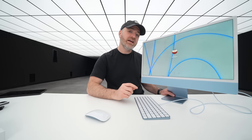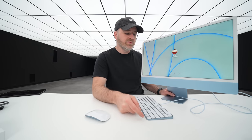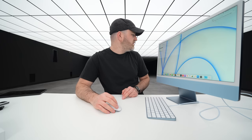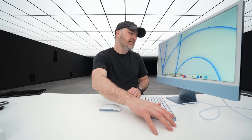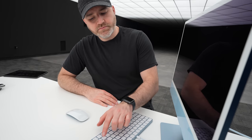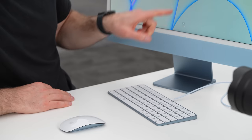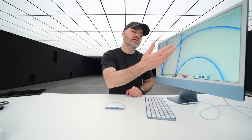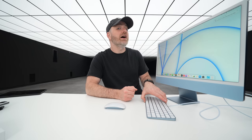But we have the fingerprint scanner, which is a bonus and an improvement for a desktop. Desktop users feeling left out. Well, now we sleep it and wake it up and Touch ID and we're in. It's nice. I take it. It's a nice little bonus. We go to sleep, wake back up, Touch ID or password. Touch ID is more convenient and we're unlocked. So it's a nice little touch.